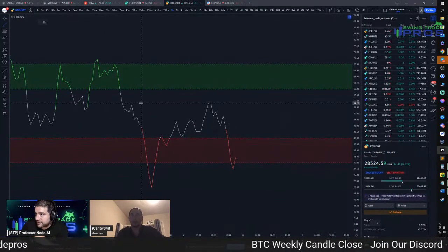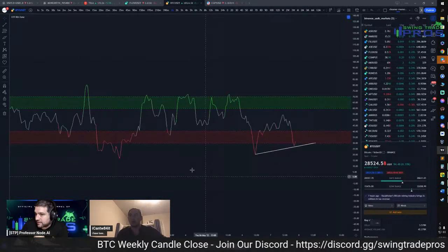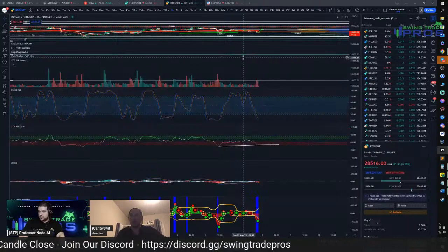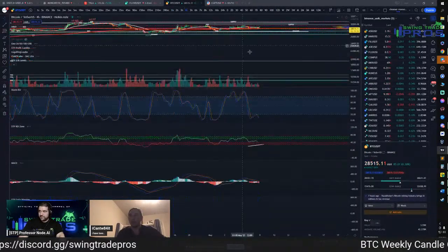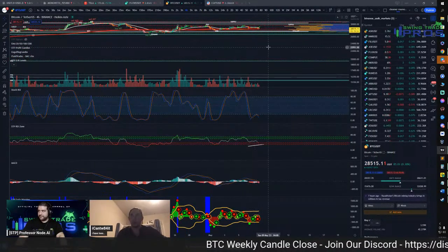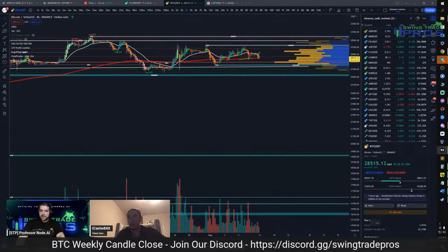Interesting. I see what you're saying. I see it. That is some bull div on the hourly, all right? And it's hourly, man. We could just get a pop back up and then go high and dump it.